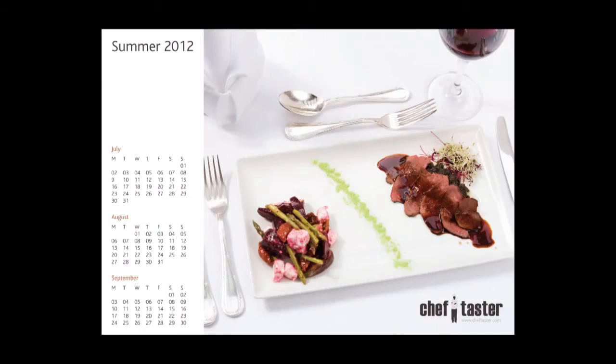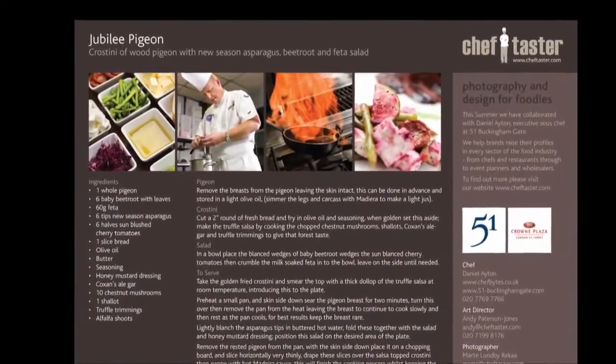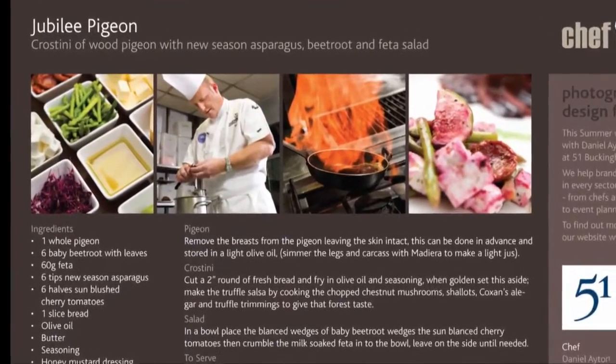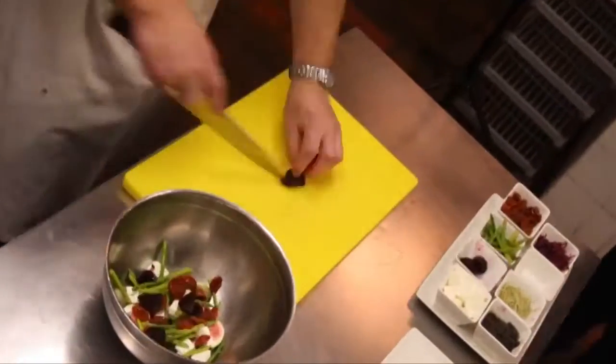I think Chef Taster is a brilliant new idea. They have their own websites and these recipe cards. And there's a little story about them, the recipe. The photography is brilliant. They take the full day out producing the dishes, a very professional operation. It's all good publicity for myself, my skills, the hotel, bringing customers in.